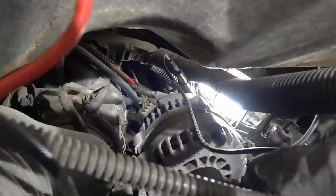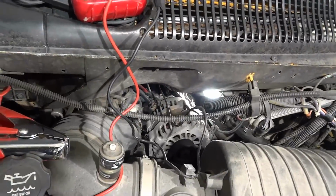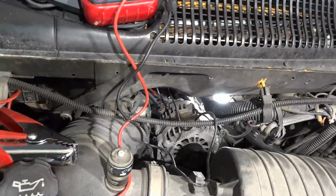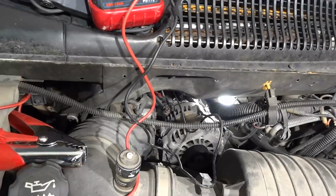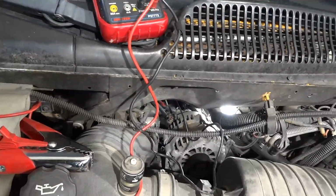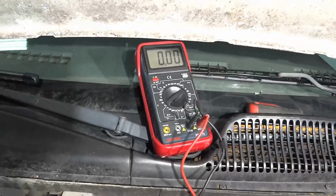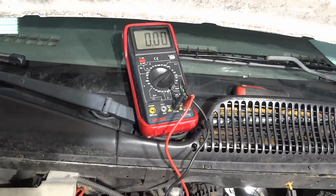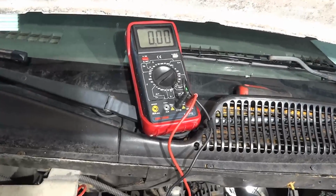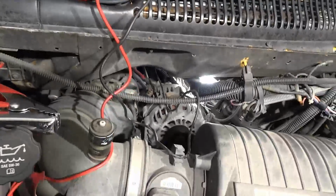Okay, so we got that connected there. Now with the engine off, we're reading 0, so I am going to start the engine. You have to do this voltage drop test with the engine running, okay? And ideally you also want to load the charging circuit, so you can turn on the headlights, the blower motor, and the radio. So right now we got 0. With the engine running, the voltage drop shouldn't go above 200 millivolts. Okay, so now let's start the engine.